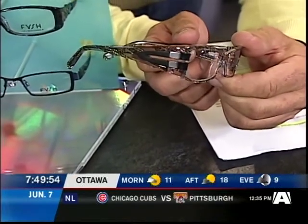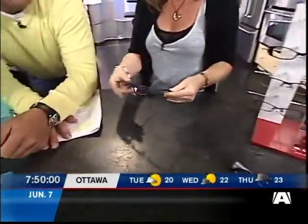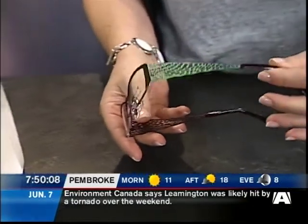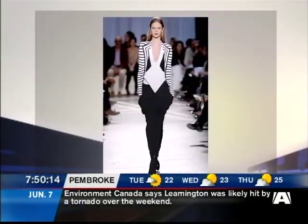On the other hand, we have this click frame, which is a hard metal on the front, a bit of a cat eye shape, which is really popular now. And they've done some laser engraving, so it looks like lace. And it's a really, again, soft, pretty look that's interesting. Very good. All right, let's have a look at our next runway fashion.